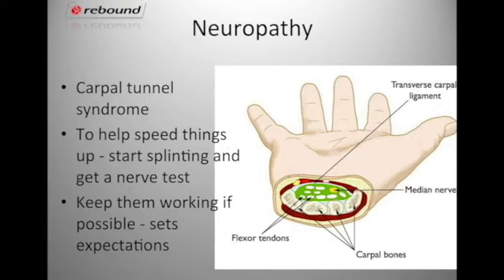And then, if you're up for it, order a nerve test. If they come to me with a nerve test, I can typically get somebody who has real carpal tunnel syndrome turned around just within a number of weeks. And so if I've got these things already done before they get to me, I can help these people get back pretty quickly.